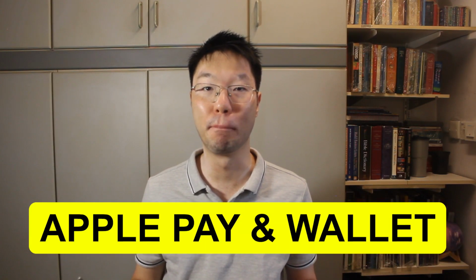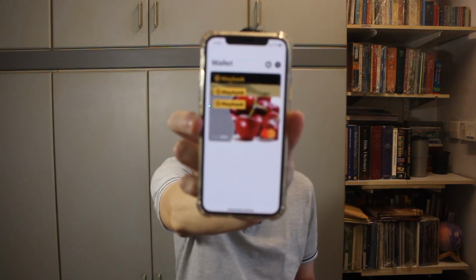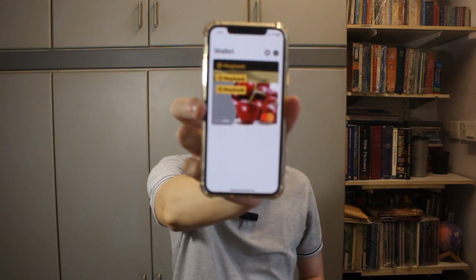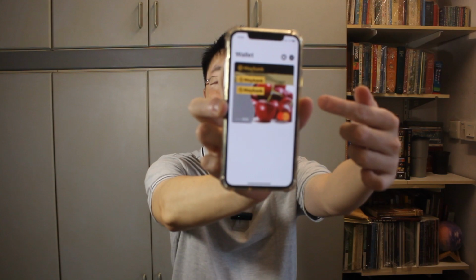And the best part about the Maybank credit card is I can link it with my Apple Wallet and pay with Apple Pay. So I don't have to take out the credit card from the wallet and tap it at the credit card machine. Instead, I can just tap it at the credit card machine with my iPhone. So here is how it's like with the Maybank credit card in my iPhone and in the Apple Wallet. I did a tutorial video on how to link the credit card to the Apple Wallet here and the iPhone.